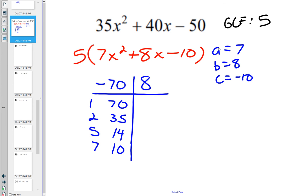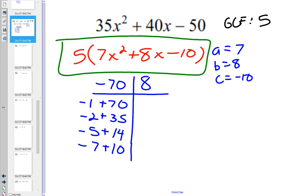Under this scenario, when it's negative and then positive, it's the smaller negative, the bigger positive. Do any of these add up to 8? No, they don't. So what is my answer? 5 times 7x squared plus 8x minus 10. It just stays that way. You're not going to see anything more than that.